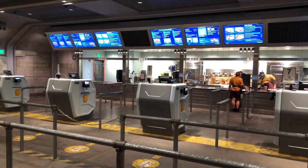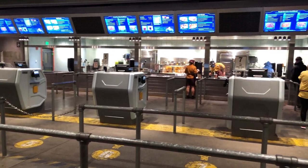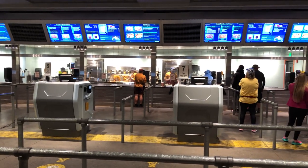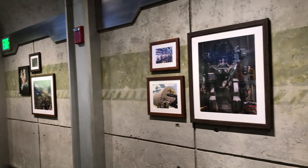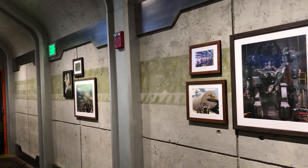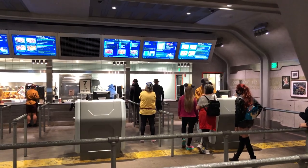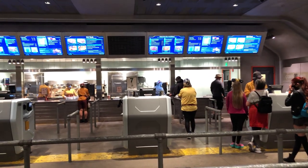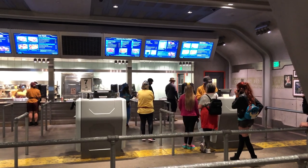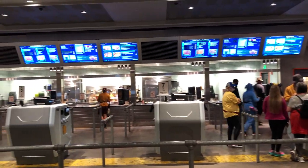Okay, so this is the interior of Satu'li Canteen, and it is a quick service. And like I said earlier, some people say this is the best quick service on Disney property. I'm not sure about that. There's some other ones that I really like, but this is some really nice stuff. As of right now, it is 5:30 in the afternoon, and they have one register open here, but there's only about 8 guests in line right now.